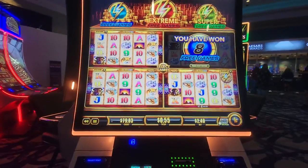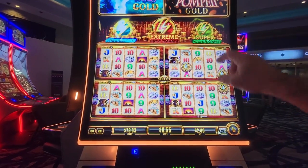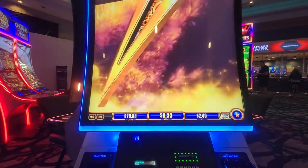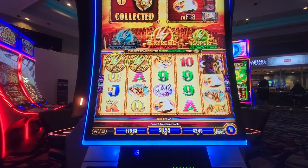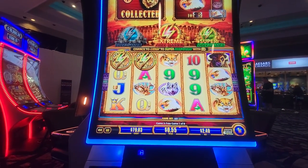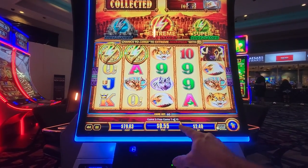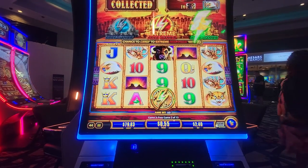All right, I got a bonus, 8 free games, and then you can open these extreme and the super free games. In the free games, 8 spins, 2 points will re-trigger it, and you want to collect gold heads. Oh, there's a retrigger already. Thank you. Pop it. Okay. Now we got 13 free games. Come on. Oh, another one.